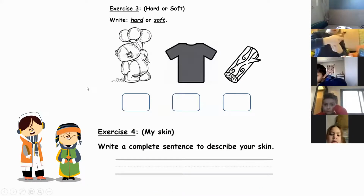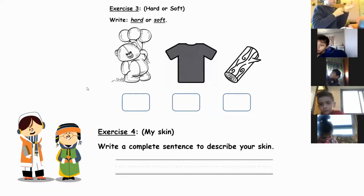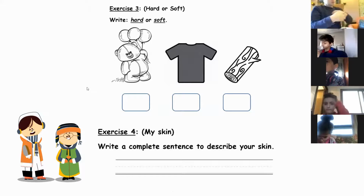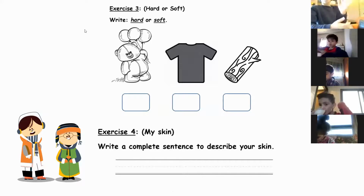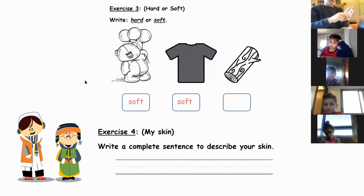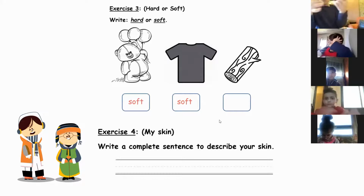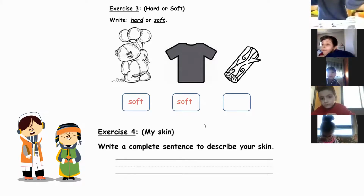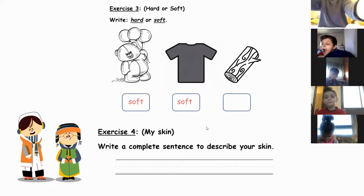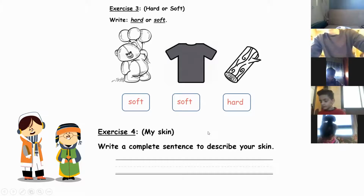Okay, now this is the last page. Ali Watson, we have to write here hard or soft. Tell me. Teddy bear soft. Teddy bear and balloon soft. Okay. Hadi Shigri, the next one. The t-shirt is soft. Iman, the wood. The wood, soft or hard? Soft. Hard. Hard, bravo.